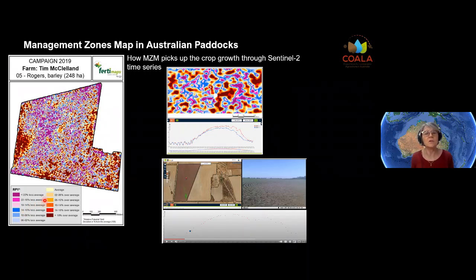And that information, in the case of this paddock, is what we used to produce what we call the management zone map. So it's expected that this map can be put in some of the tractors and some of the field equipment that the farmer will be using. And with that, they can apply fertilizers as needed according to the management zone maps that we have derived.